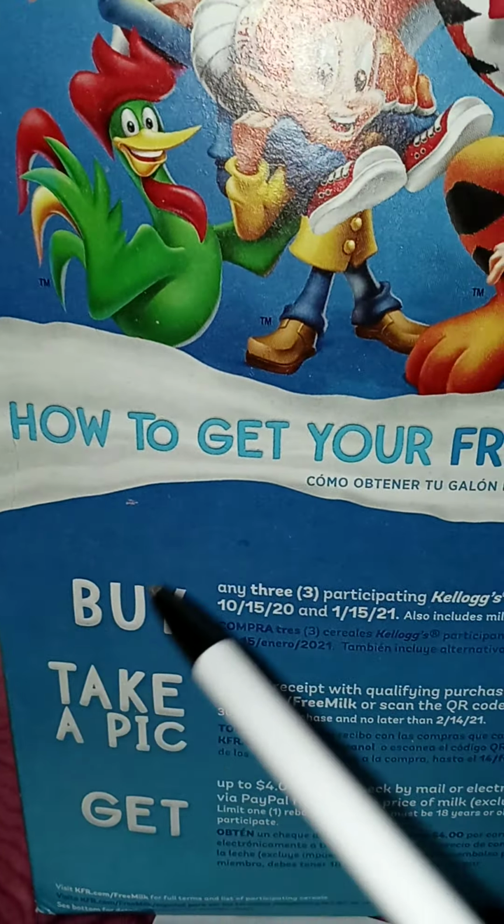So we're going to be right here. How to get your free gallon of milk. Oh, okay. So we're back at the milk again. And here's all the information we need. But I'll just read here. Okay, how do you get your free gallon of milk? Let me see what it says here in Spanish.